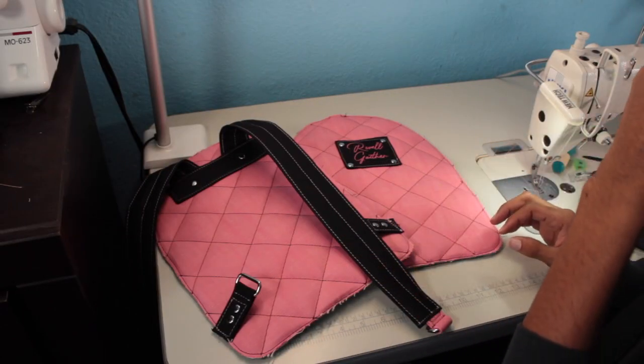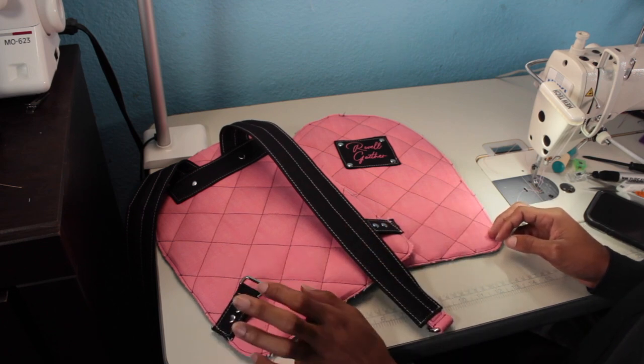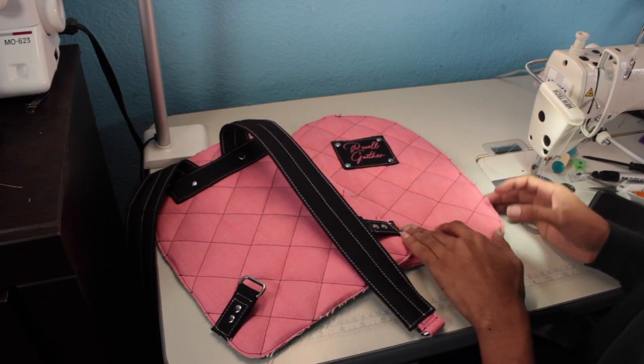All right, so now I have both of the front and the back pieces completed. I'm not gonna add the little adjustable strap part until I'm done. I like to do that last when I do little bags. I always do the strap last, so I'm gonna do that once everything's put together.